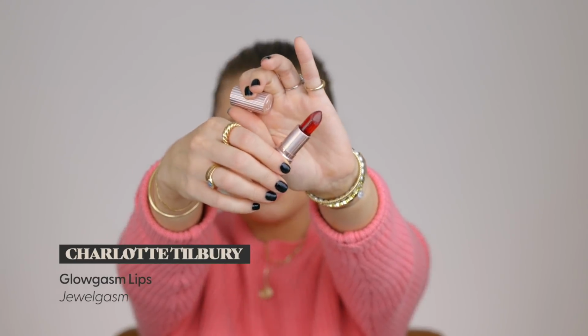A final honorable mention has been, again, a recent discovery, but the Charlotte Tilbury Jewelgasm lipstick. My God. What a unique, fun lipstick. It's clear. It smells like ring pops. I love the color, and I've talked about it so much in recent videos, but the color of Passion shade, I'm like, oh, this is limited edition, and they're gonna take this away from us. People need to stop discontinuing things.